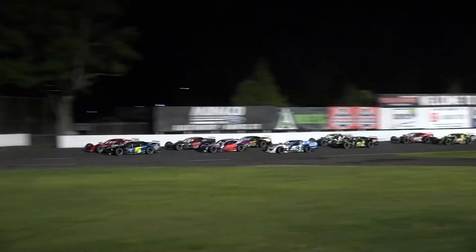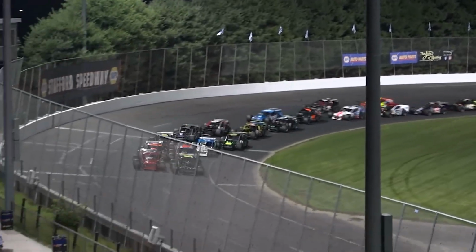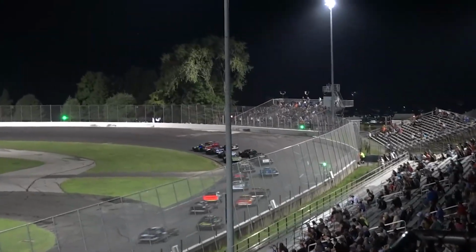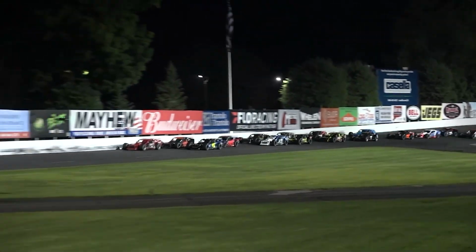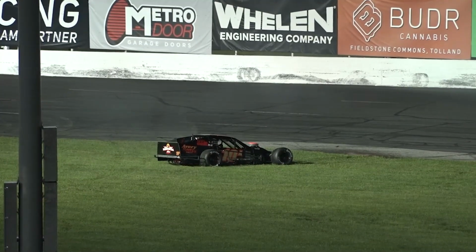Here comes Troy Talman looking to the bottom, 3 wide, thought better of it by the time they got to the corner. Off the turn, Marcotte by a bumper. They come to the stripe. Keith Rocco shown in timing and scoring as he becomes the second leader in 48 circuits. Back to the stripe. The margin, first and second and third, remains pretty much the same.